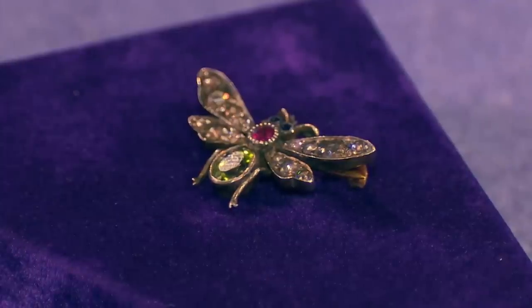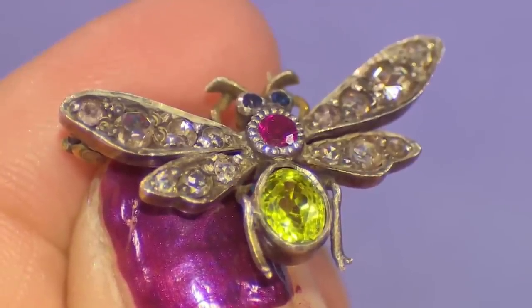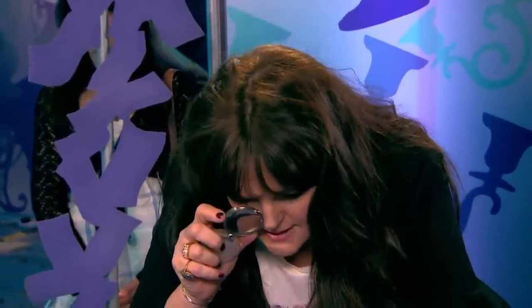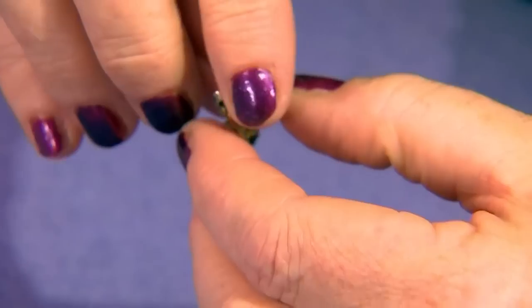This is a really pretty little brooch. This sort of jewellery was really popular in the 19th century and Victorian times, particularly anything with what they call bugs. Yes. Bug jewellery, they absolutely love. Now, get the old glass out. So we've got some nice little rose cut stones, rose cut diamonds, haven't we? Yes. I mean, it's all there. Ooh.